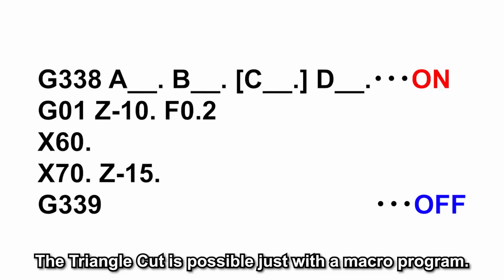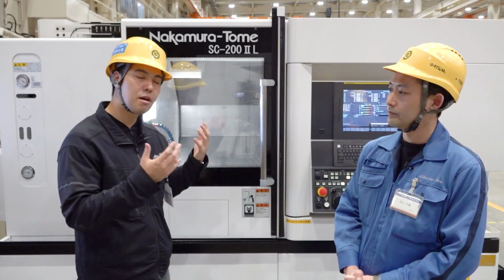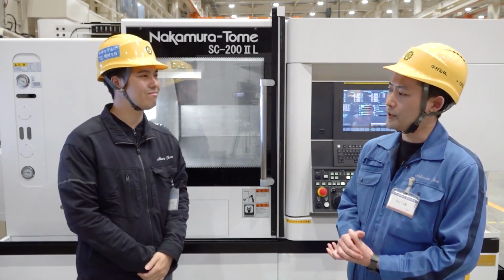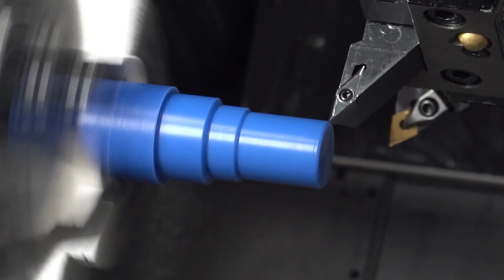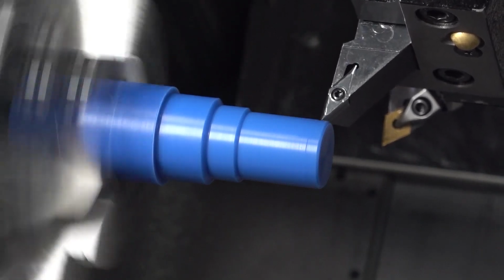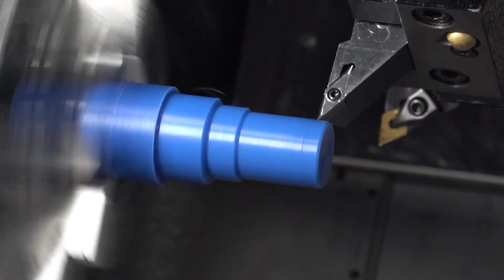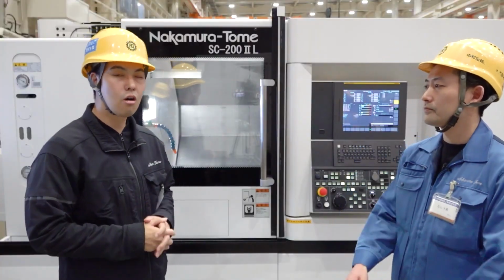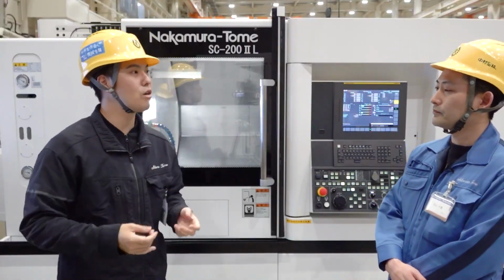How do we use it? A macro program has been set up to perform a certain operation. So all you have to do is set the necessary conditions such as the finishing allowance, clearance, feed speed, etc. If the macro is built in, it is easy to set. Yes, we wanted to make it as easy as possible. We have already tested various patterns on a trial machine, and in terms of finishing, it can almost completely break up the chips. Please also see here for different materials. Here's the SUS. So the triangle cut can deal with many types of material.